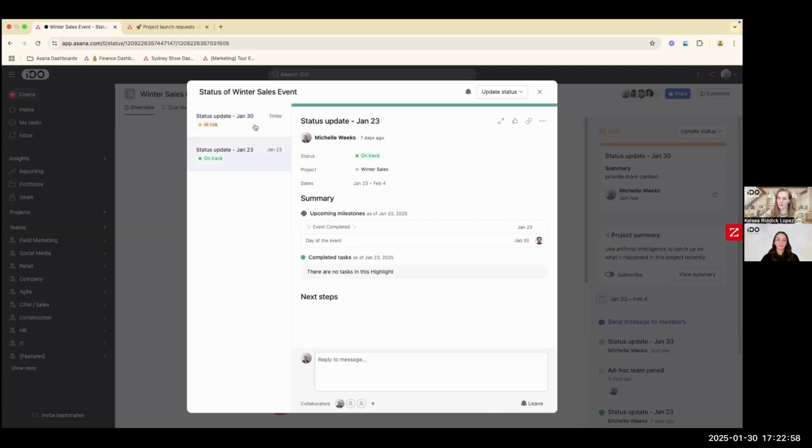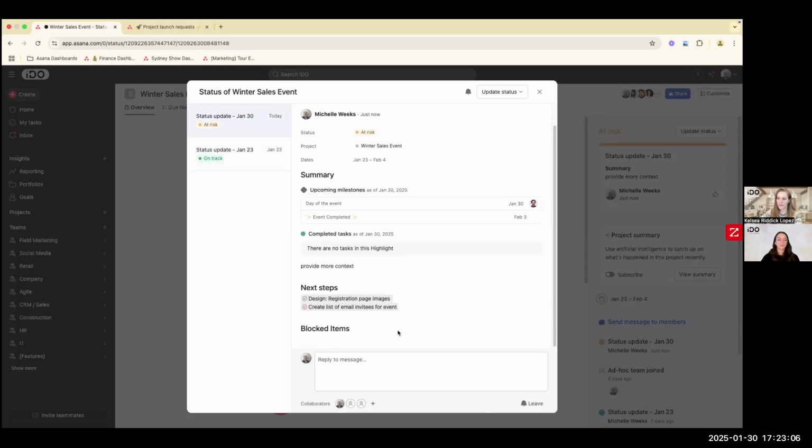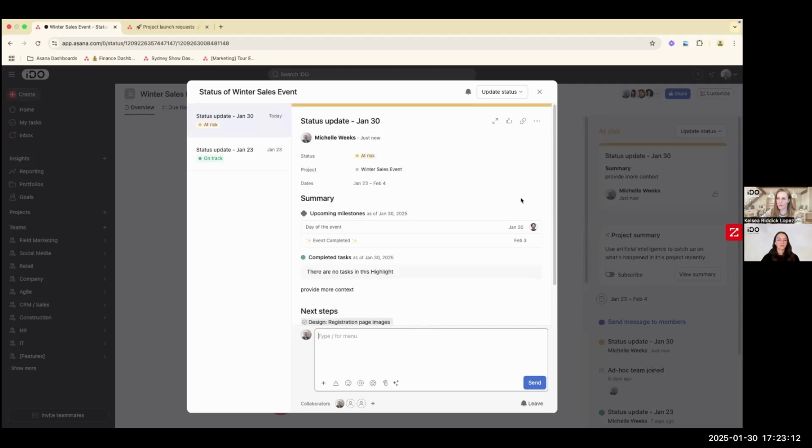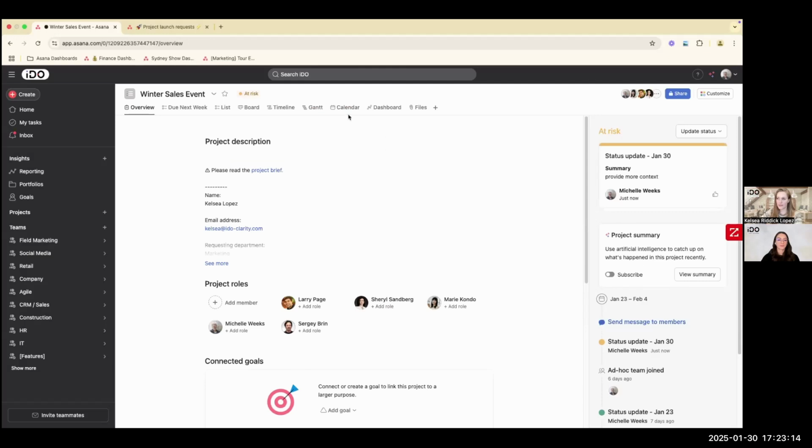And this is where I can pull the history of all those status updates. So the last time we posted was January 23rd. Now we're having another post of at risk. This becomes another area where we can have a discussion if we need to talk about the status update and whatnot. So next time you're ready to post a status update, again, you click on the status here and you select what your status is.